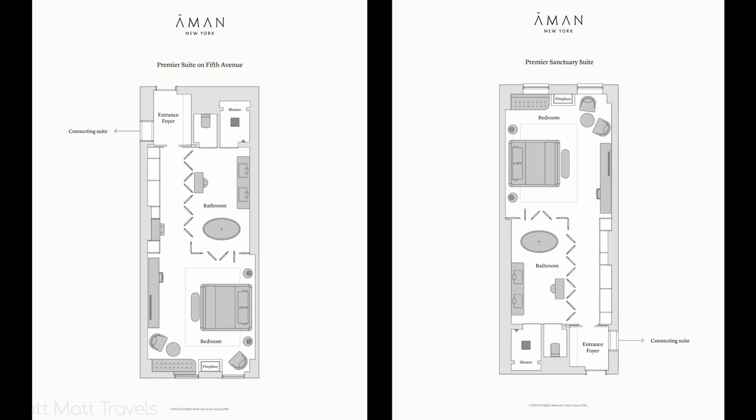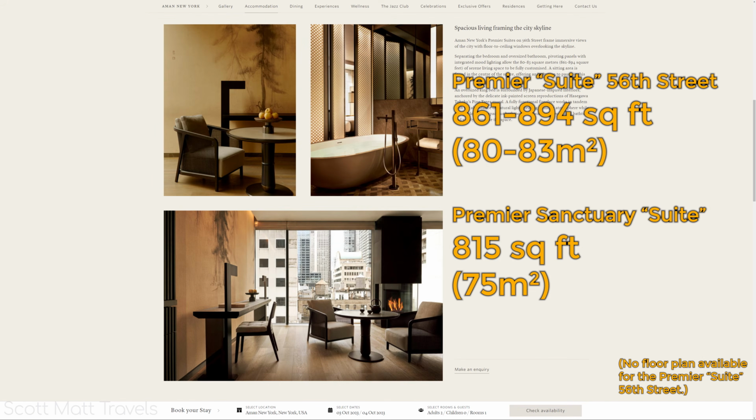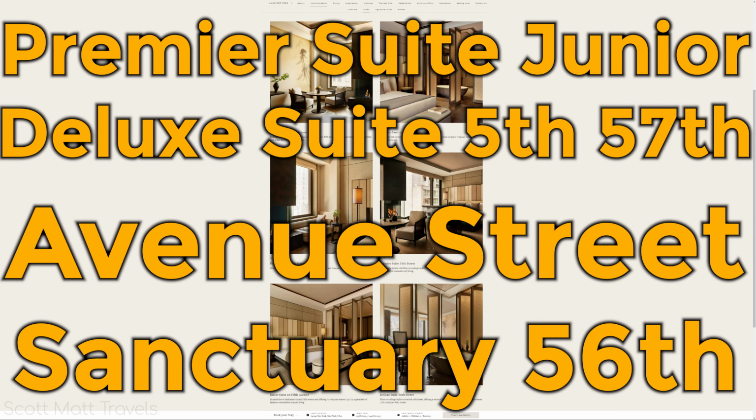Inexplicably, we were put in a Premier Sanctuary Suite, which is just about identical to the Premier Suite 5th Avenue from last time, but a bit smaller. Only by a few square meters, but the difference was noticeable. And it's also smaller than the Premier 56th Street that we had actually booked. Man, these room names are a mouthful.